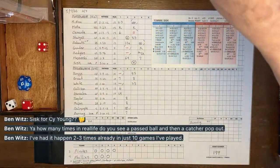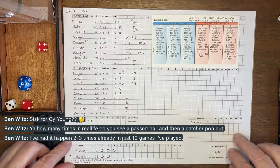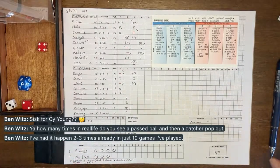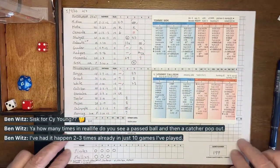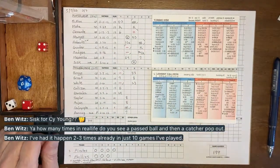And the legend of Tommy Sisk continues to grow. Well, he would be if the season ended today, Ben. No doubt about it. I think many of you, along with myself, are just thinking, how long can he keep it up?